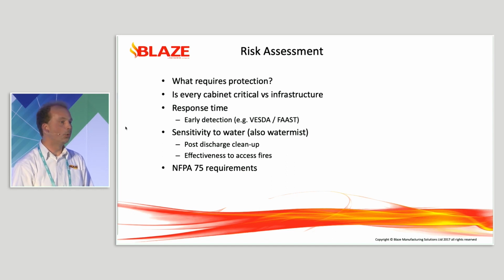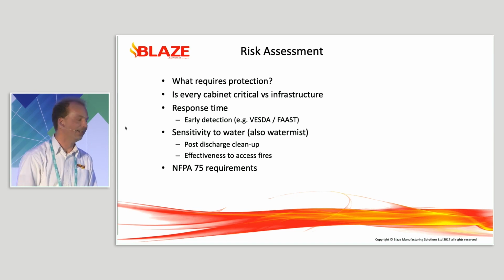Think about sensitivity to water. So water is plentifully available. You can deluge. This sort of room would have a sprinkler system, although I don't actually see any sprinkler heads. Okay, never mind.